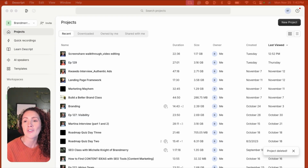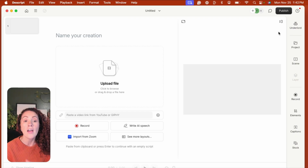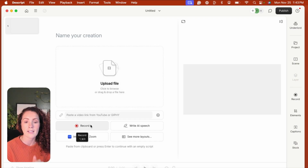Now, the very first thing that you're going to do is you're going to go over to New Project, and then once in New Project, you're going to hit Video Project. Now, this is where if you did decide you wanted to record your content in a different application, you could easily upload it here. But what we're going to do is we are going to record directly into the platform. And I already shared the benefits of that, and it makes it just super easy for everything.